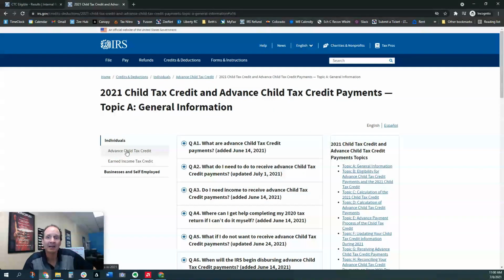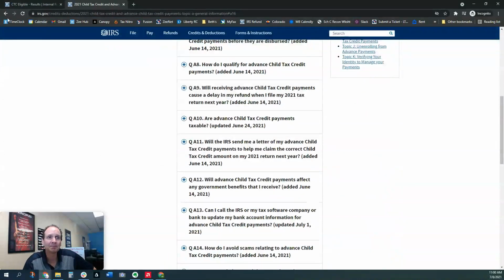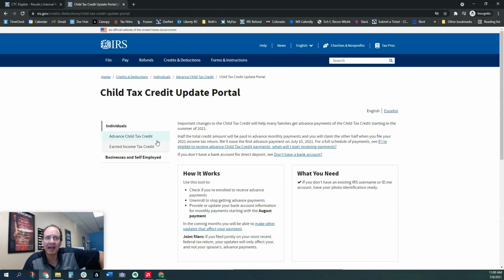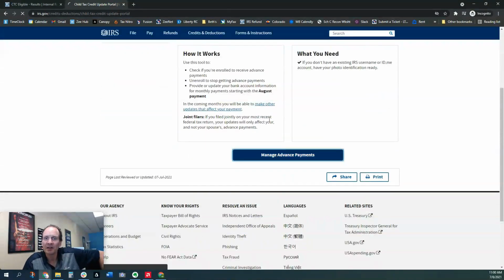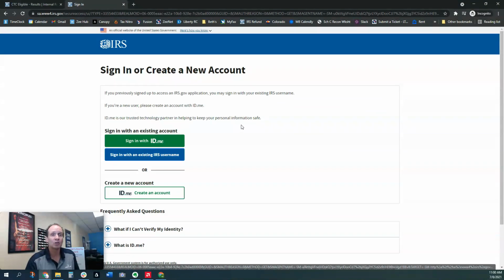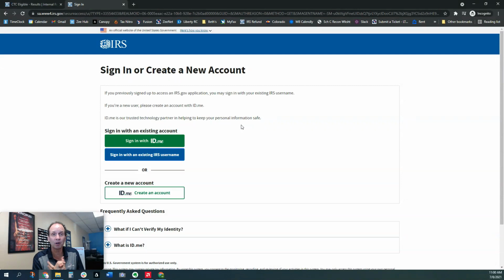And then if you go back here to the managed payments, again, you're going to do the same thing. Sign in with ID.me. I've had some people who had to upload a selfie and a photo of your driver's license or state ID. We had some people who did this. It didn't work the first day. It worked the second day.